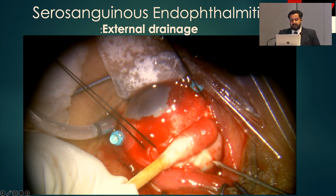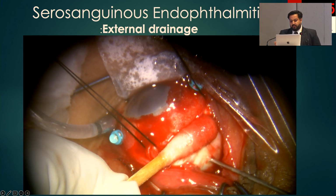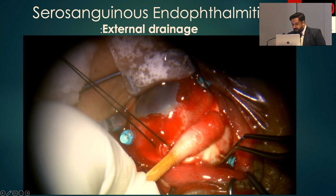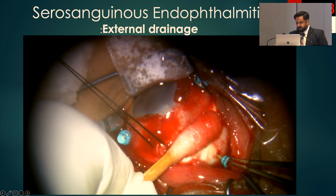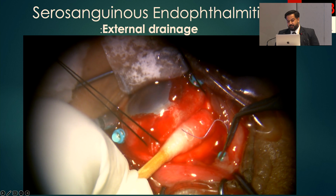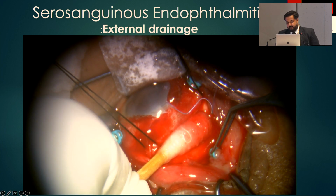In the end of cases, at times you have a serosanguinous bleed. To drain that, just place this cannula halfway, and it comes out itself, and do not push it totally in, because the retina can get incarcerated and put a pressure.